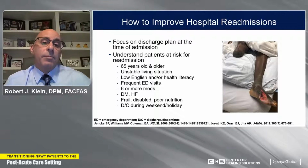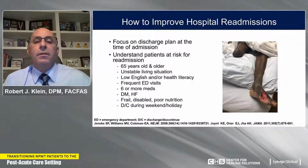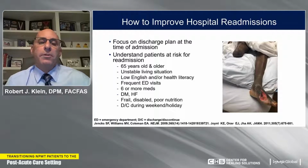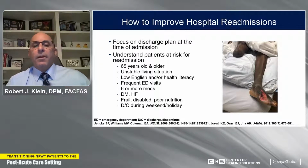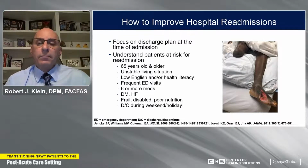Our sicker patients, our diabetic patients, our patients with heart failure. We looked at the HRRP program, and the HRRP program is studying patients who have heart failure because they have a high rate of readmission. So we know that our sicker patients, our diabetic patients, our heart failure patients are at risk for readmission to the hospital. Our patients who are poorly nourished, disabled, or frail, these are patients that aren't going to do well at home, and they certainly are at a higher risk for being readmitted to the hospital.